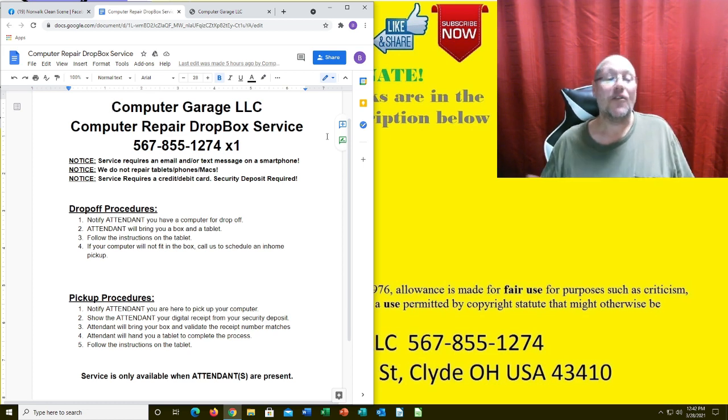But yeah, that's how it's supposed to work. You go there, you let the attendant know, they bring you a box, you fill out the form, you pay for your deposit. When you come back and pick it up, you let the attendant know, you show them your receipt, they go get your box, you pay for it, and then you take it out of the box and go about your day. Normally, like I said, we ask for 3 days. Normally we can do it in 1. Not always, though. Sometimes they're problematic, but that's the idea.